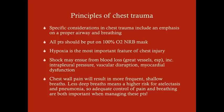All patients who have endured chest trauma or who are suspected to have endured chest trauma should be placed on not nasal cannula, but a 100% oxygen non-rebreather mask, because hypoxia is the most important feature of chest injury, and it's really what drives how the patient is going to fare. I mean, there are other things too, like getting a good diagnosis and treatment. However, hypoxia is an independent risk factor for mortality in chest trauma. So we want to make sure that these patients are well oxygenated.